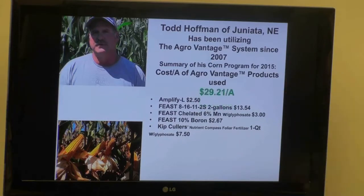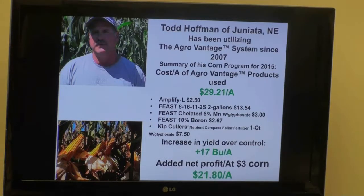So this is before Intensify. $29 an acre is what he was spending, and where his check strips were, he showed a 17 bushel yield improvement using those products. Added profit with $3 corn was $21 an acre. So on 1,200 acres, it was an extra $26,000 to the bottom line.